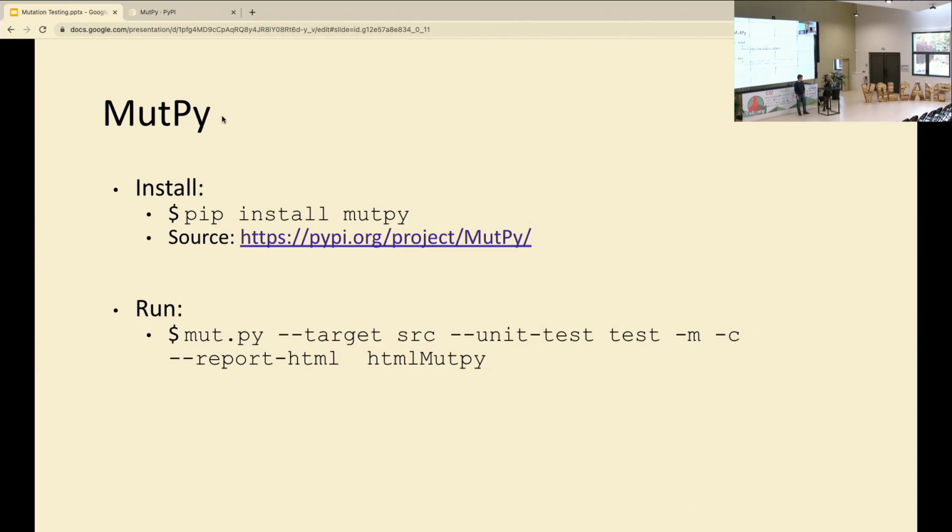The main command is mut.py. You run the script file, which is mut.py, and you pass, of course, your source code, because we need to change it, mutate it. And then you pass the unit tests, the folder where your test suite is.